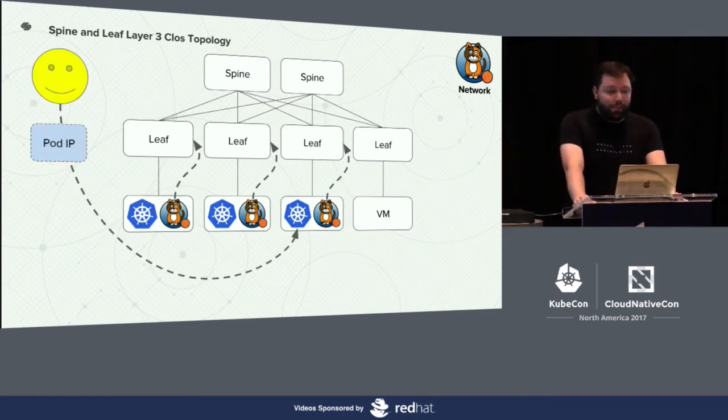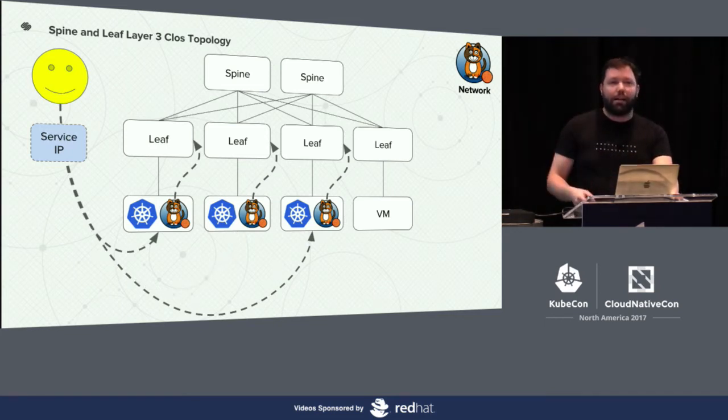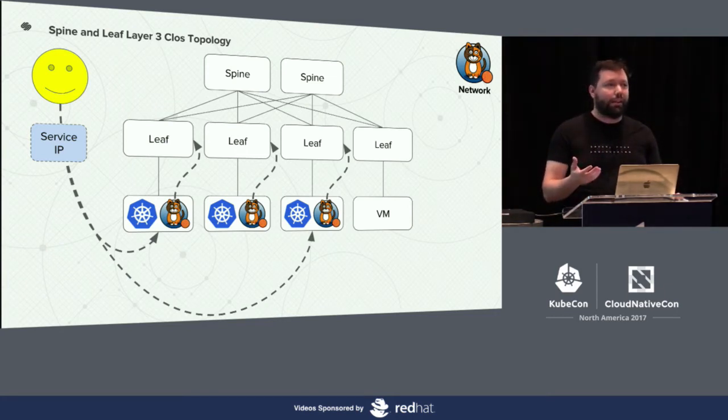So this allows a developer from their laptop to communicate directly with a pod IP to any of these pods that are running in Kubernetes. They can communicate with the master IP, which is then anycast. And likewise, they can talk to a service IP as well. So this gives us a really powerful way for our developers to have self-service networking without any interaction with us. And then we can leverage the network policies as well to automatically assign firewall rules, for instance, if we want for these services as well.